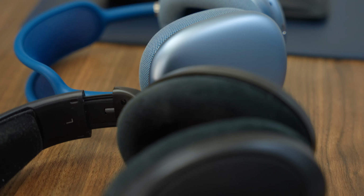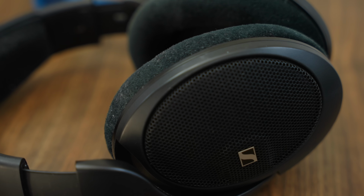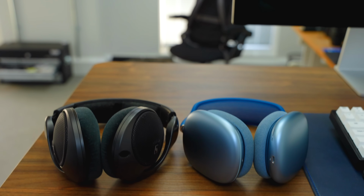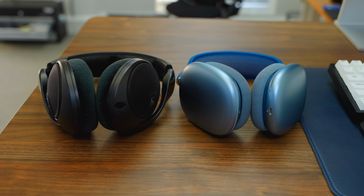The other pair of headphones on my desk are these, which are the Sennheiser HD560S. Now, these are about £150, which makes them very much an entry-level pair of audiophile headphones. I love them. They're right up my street in terms of the sound they produce, and they're very budget friendly. They're also a very different pair of headphones to the AirPods Max. They don't have noise cancelling, you connect them via a cable, and they're open backed, so they do leak sound out.